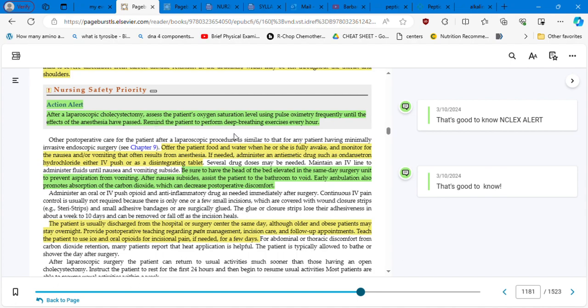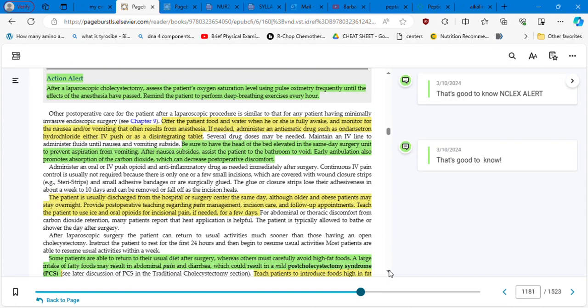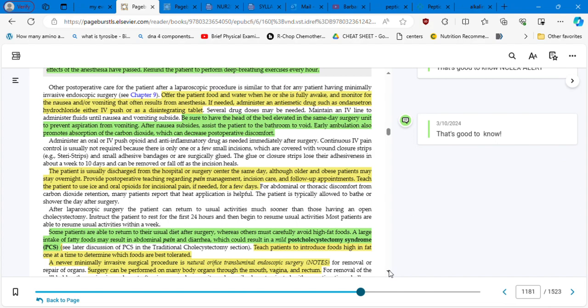Remind the patient to perform deep breathing exercises every hour. That's good to know. NCLEX alert. Offer the patient food and water when he or she is fully awake and monitor for the nausea and/or vomiting that often result from anesthesia. If needed, administer an antiemetic such as ondansetron hydrochloride, either IV push or as a disintegrating tablet. Be sure to have the head of the bed elevated after same-day surgery to prevent aspiration from vomiting. And this is good to know.